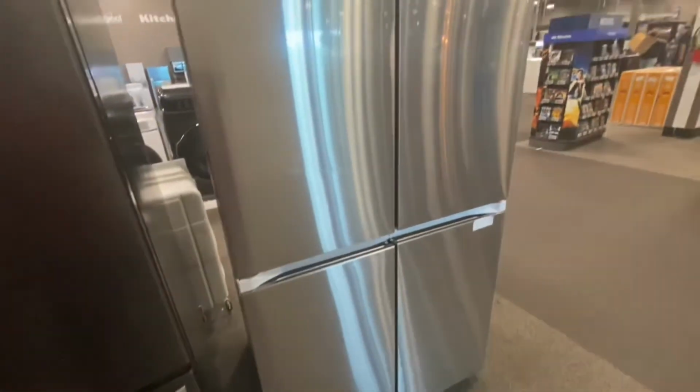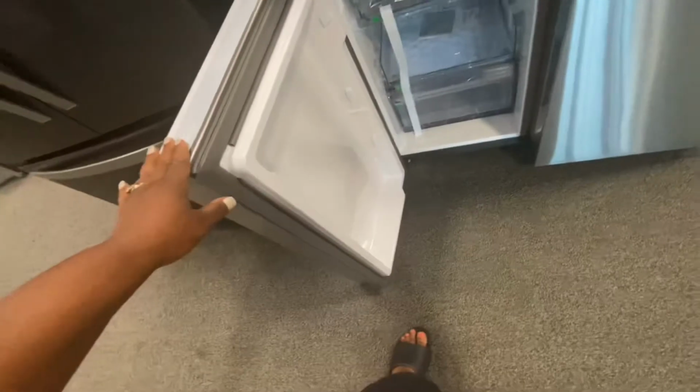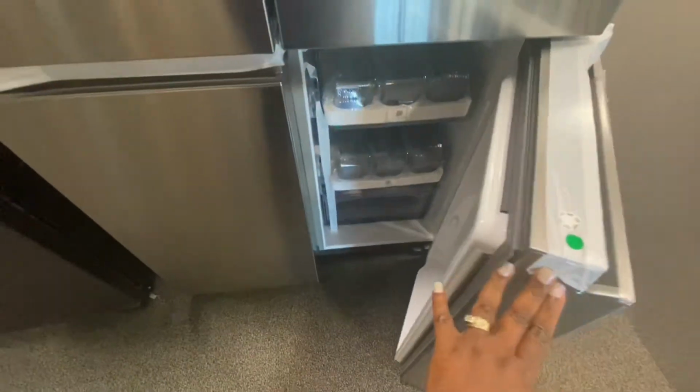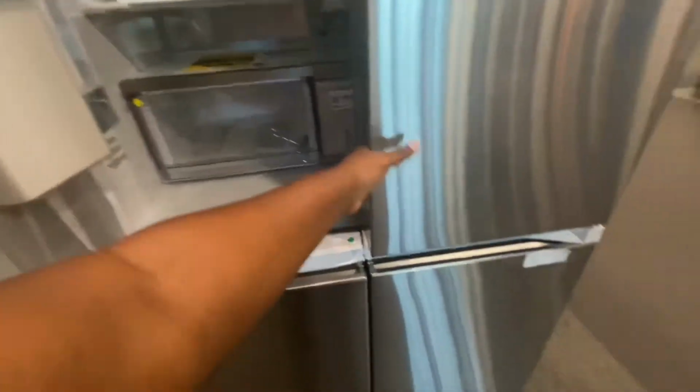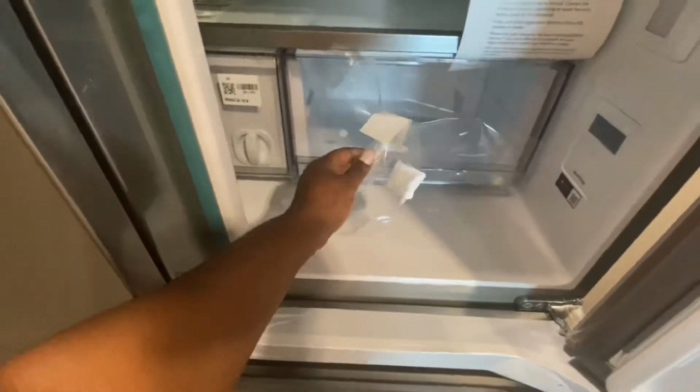And they have this open box one as well for $2,239. So it comes with all of this, and all of this. Brand new. So this one looks like it has been used. Well, this is an open box. It doesn't look like it, but to open this, you can tell it does have the plastic and everything inside.